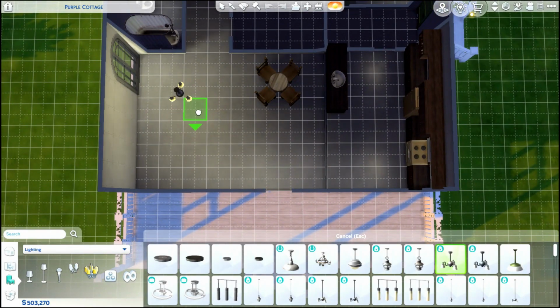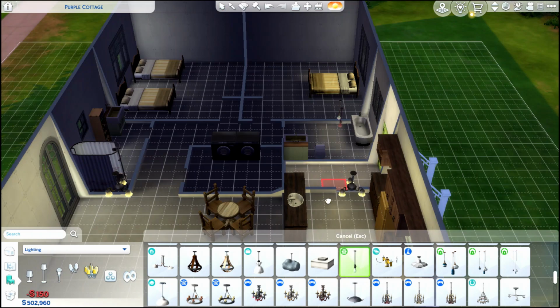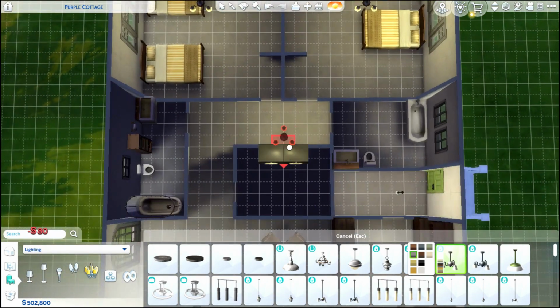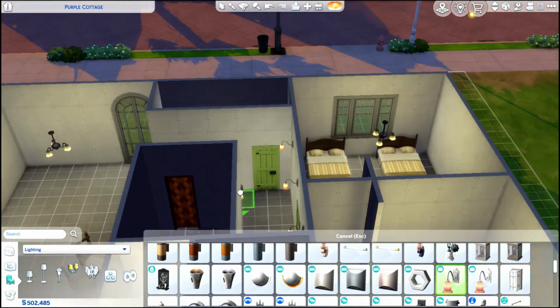So as you can see from the title, today we are doing the second part of building this cottage, which is the interior. I sort of just did the entire interior. I was going to do it in parts, but as I was working on it, I thought I might as well just finish it. So it's the whole thing.